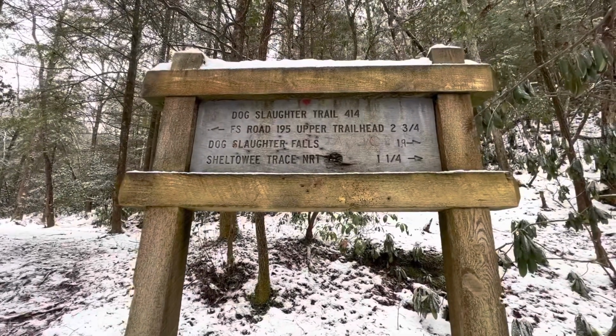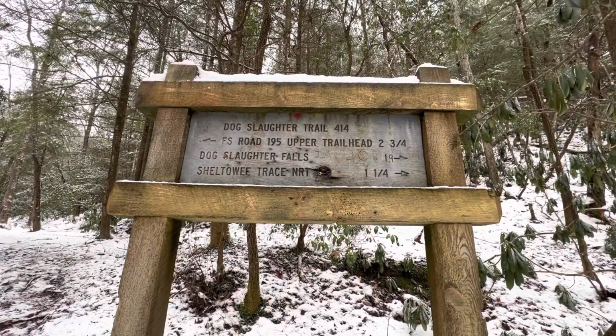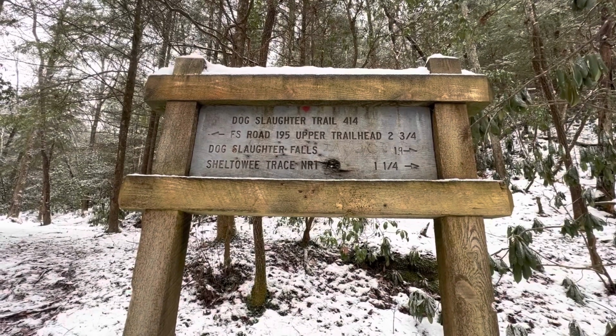Today we're doing the short route. It says 1.9 miles. Somebody's put a 0.9 on there. It's just a tad over a mile if you track it.